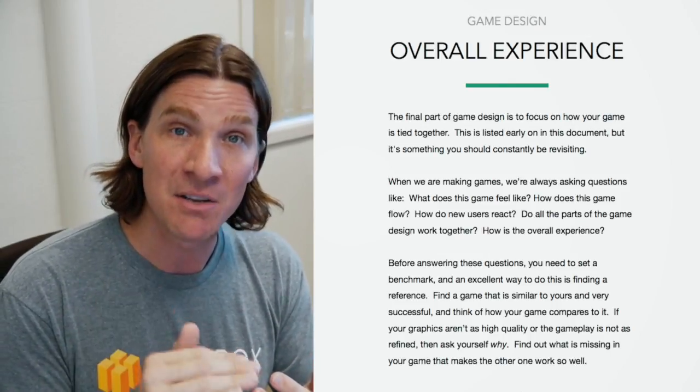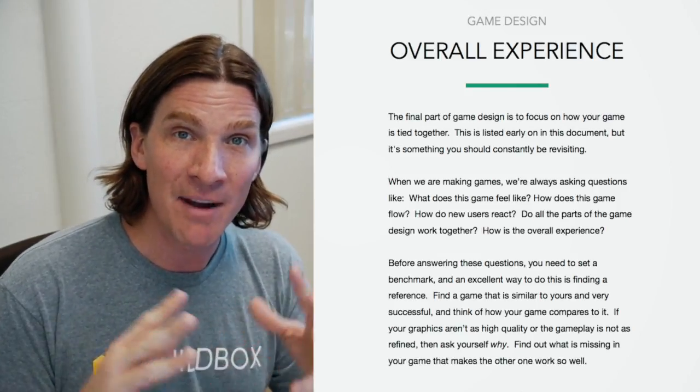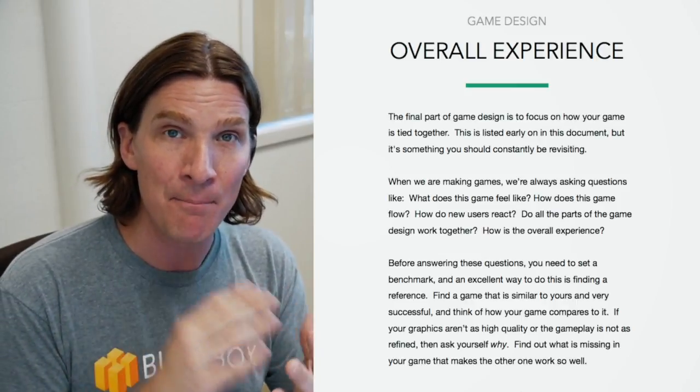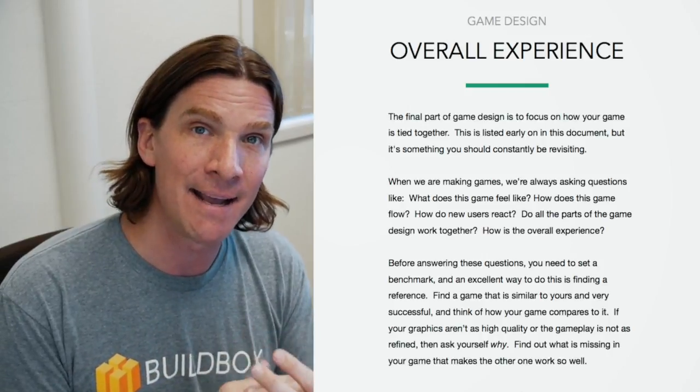Have a reference as a benchmark that you can focus on and say, okay, I really like this game, Monument Valley. Everything just works together. The user interface and the gameplay itself just works amazingly and gives a great overall experience. Why does my game not do that?